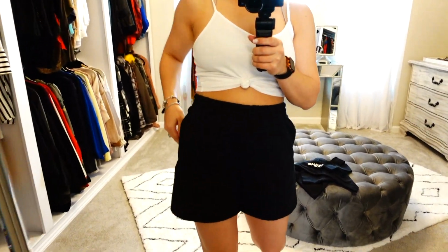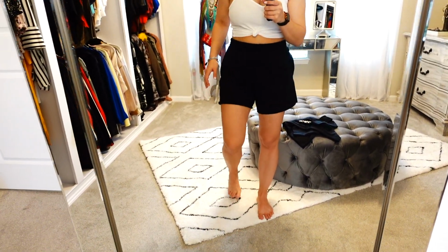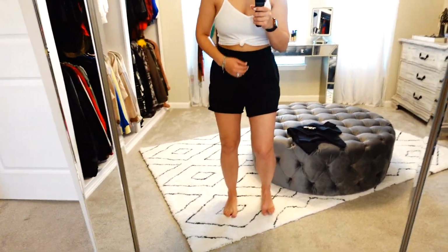All right, here is a final look at what they look like, and I'm going to go ahead and throw them into the wash, get them to shrink up a little bit, kind of roll up a little, if you will. That's probably what they'll end up looking like, just to give them a hair of texture and roll right there at the bottom for the hem.